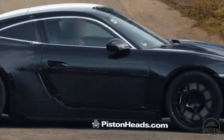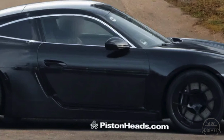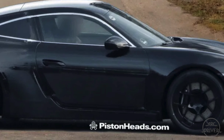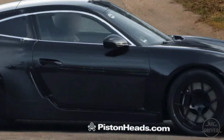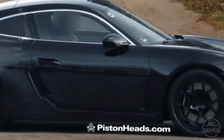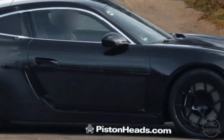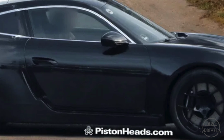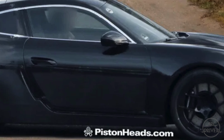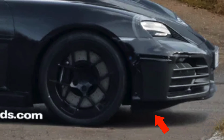But from looking at the camouflaging in front of the rear wheels and on the doors, it looks like Porsche is concealing a set of intakes. Porsche most likely decided to keep the intakes in place to provide visual continuity with the last 3 generations of Caymans, and these intakes will probably be utilized to cool the motor, battery, and rear brakes. Up front, we're also seeing much larger underbody fins.